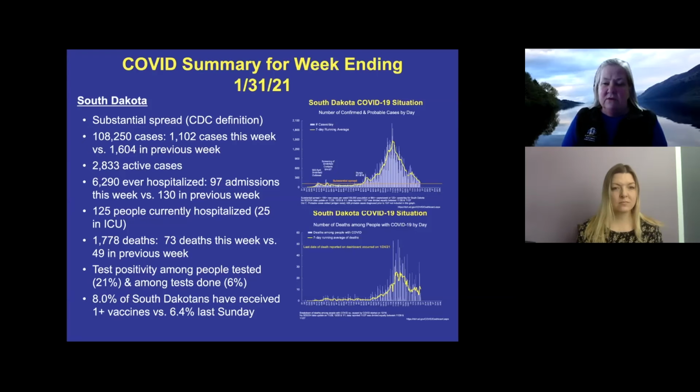There have been 1,778 deaths. That's close to about 1 in 500 South Dakotans who have died from this virus. 73 deaths this week compared to 49 in the previous week. And you can see that on the bottom right-hand graph, the peak, the increase in deaths there. Probably because some of the more recent cases have been in the 60-plus age group, a higher percent of them than earlier during this outbreak.